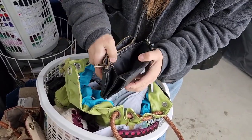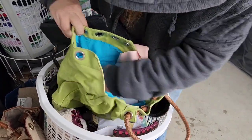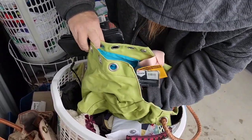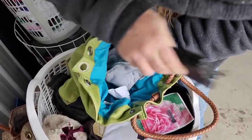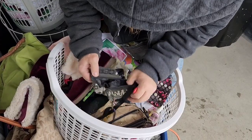We got a couple watches. But we got gold rings. We got gold rings. New York City watch. And what was that little guy? A little pink. Hello Kitty. Yeah, Hello Kitty. Oh, that's a good finder. This is a tote.